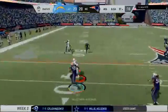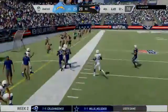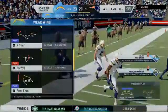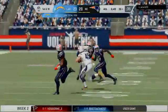Throwing on second and 8. Winston. And he's going to drop this off to his fullback. And he's going to be out of bounds, but not before he takes it inside the 40. That one good for 26 and a first down.